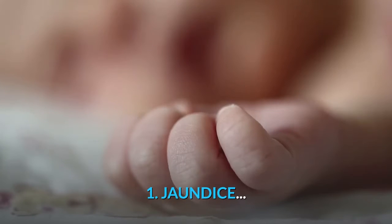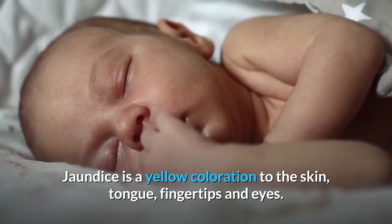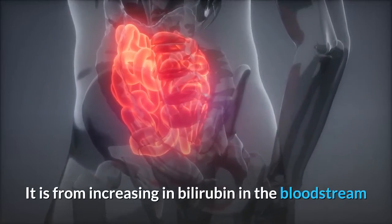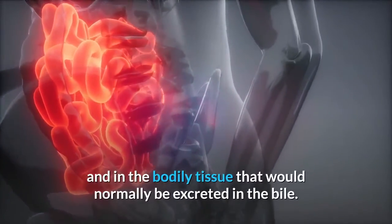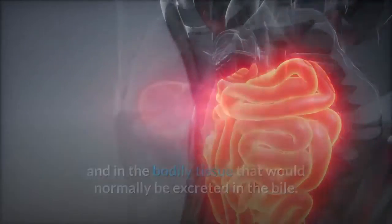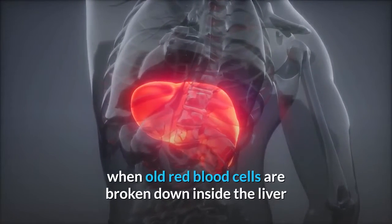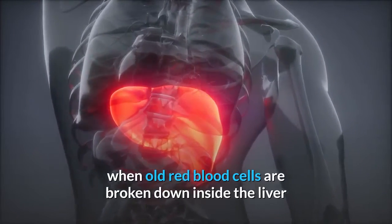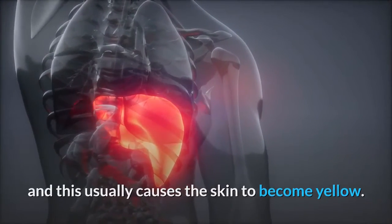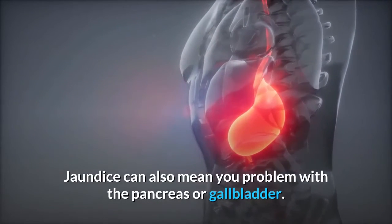1. Jaundice. Jaundice is a yellow coloration to the skin, tongue, fingertips and eyes. It is from an increase in bilirubin in the bloodstream and in the bodily tissue that would normally be excreted in the bile. You should also know that bilirubin builds up when old red blood cells are broken down inside the liver, and this usually causes the skin to become yellow. Jaundice can also mean you have a problem with the pancreas or gallbladder.